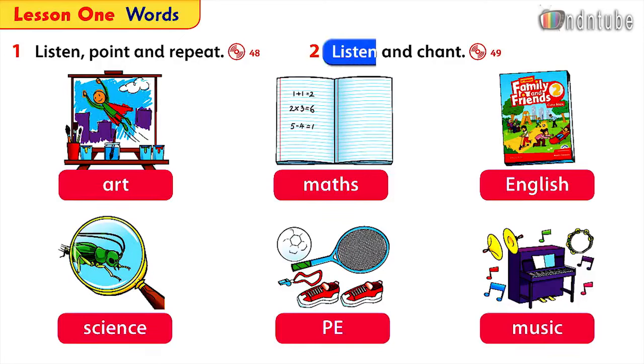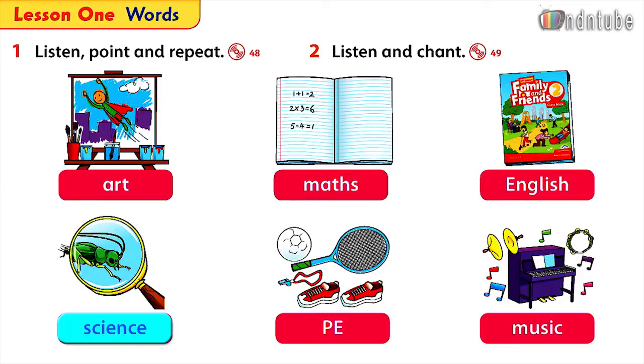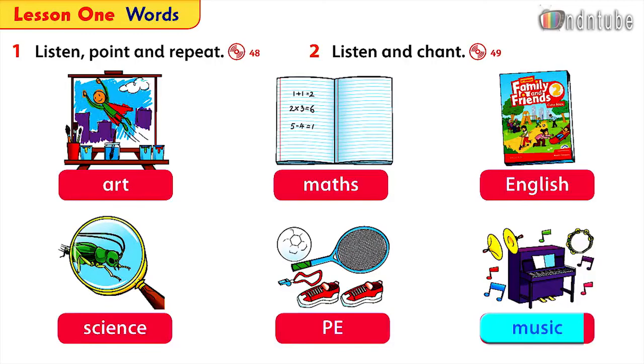Listening 49. Listen and chant. Art. Maths, maths. English, English, English. Science, science, science. PE, PE, PE. Music, music, music.